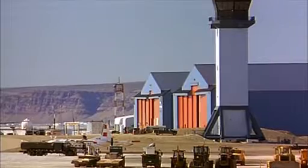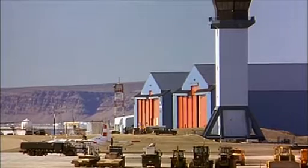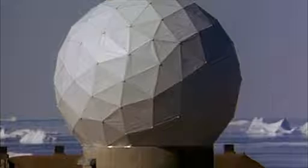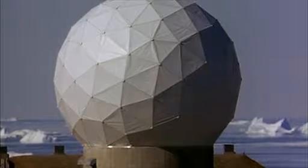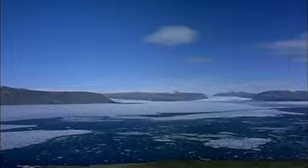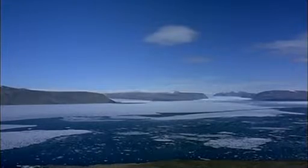A C-141 lifts off from Thule Air Force Base. Once a vital staging post for the nuclear bomber fleet, Thule is now a relic of the Cold War. While its radar domes still probe the horizon, it is eerily quiet and almost deserted. One of the most remote and isolated outposts of the United States Air Force.